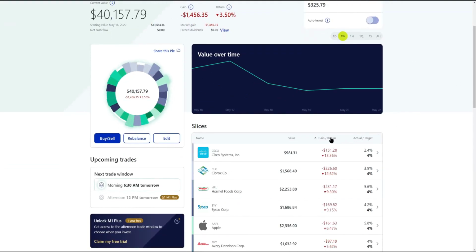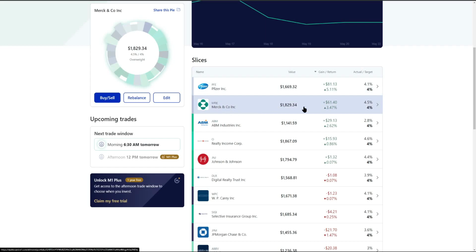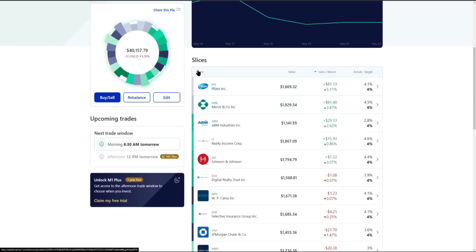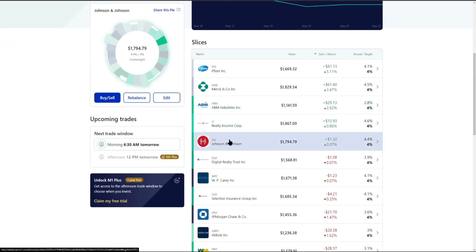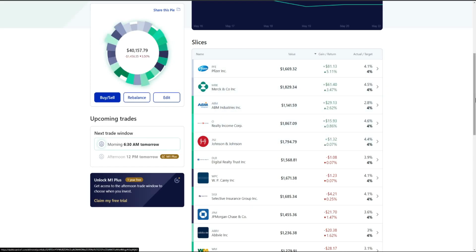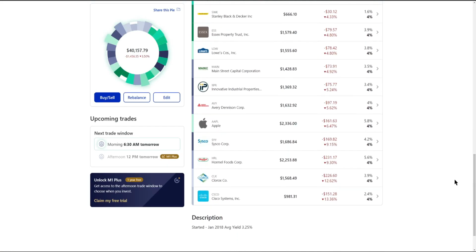Now, our biggest winners and our biggest losers on the week were Pfizer up a nice 5.11%, Merck up 3.47. So you already know what's on the news recently. There's the uprising of the 2020, 2021 all happening again. There's the potential for a relapse of lockdowns and all that stuff. It's kind of interesting to hear and be discussed. We have ABM Industries, Realty Income, and J&J. That is it. A couple of pharmaceuticals, healthcare, REIT, and ABM Industries. I don't know where I would chalk that up, but that is it for the green. Everything else in this portfolio is straight red.